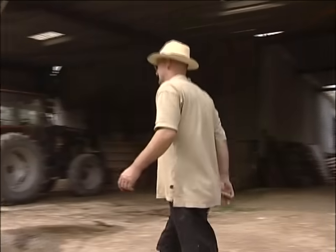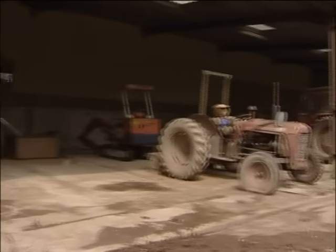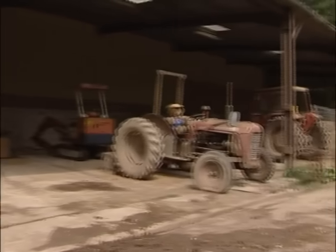Hold on a moment. Who was that I just saw? Yes, on that old tractor. Oh, I think that's him. Just go right a bit. Left. Farmer Ted!